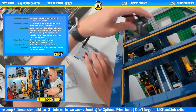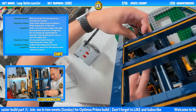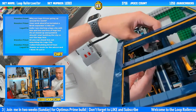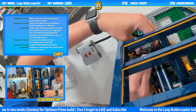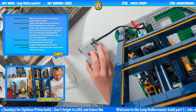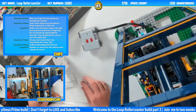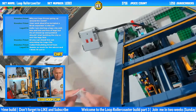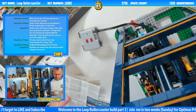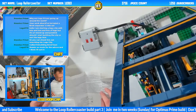How do you do this then? So we'll stick that into... It's the first time I've used the Power Up battery pack. How do we use it? How do we power it on?